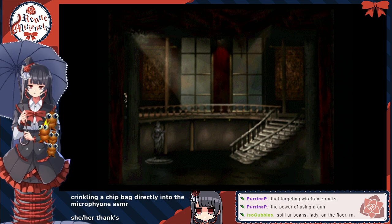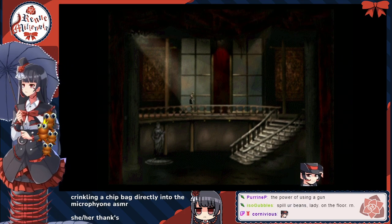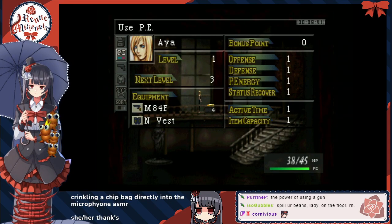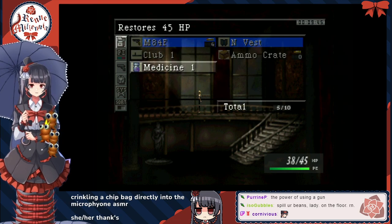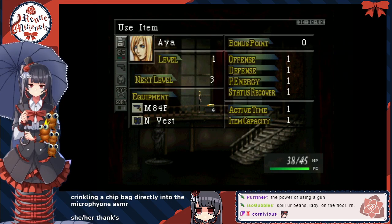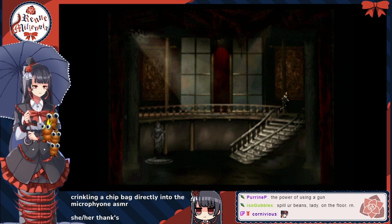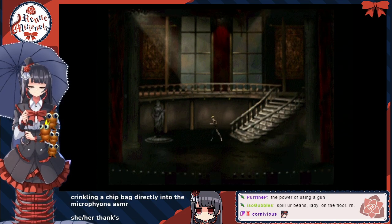Well, she's gone now. No recovering. All right, where are we heading? I guess she went to the left, not up the stairs. Did not recover health between battles, but I don't think I need to heal 45 just yet. I did use a lot of ammo, though. Hopefully I get some more soon. Maybe I should actually do the tutorial, but we will see once I get to a save point.